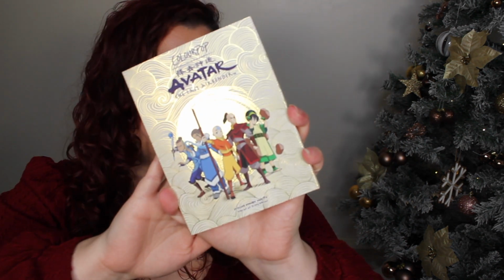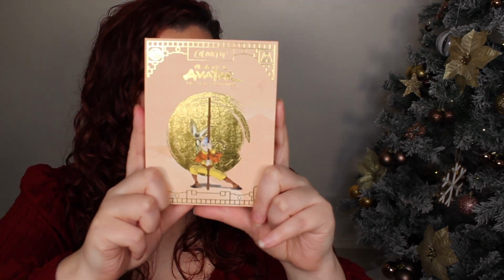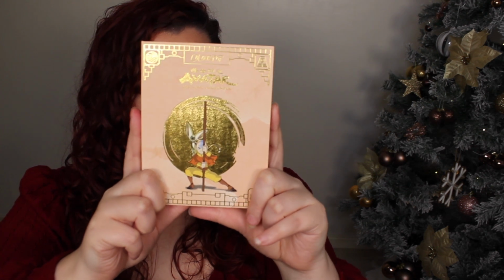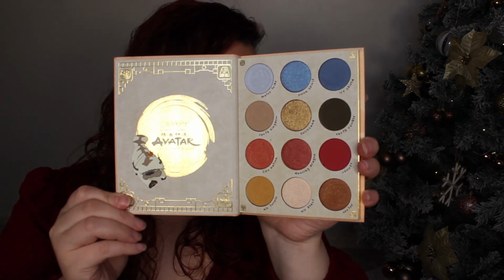I've ordered, like, not full collections, but I've ordered collections and missed parts out. So the first thing we've got here is the Avatar palette. How much do we like this palette? Isn't it gorgeous? Just look at that, the packaging, and then it comes out like this. And this is what it looks like on the front. I'm so sad I missed the highlights, but so glad I've got the palette.